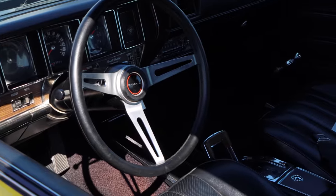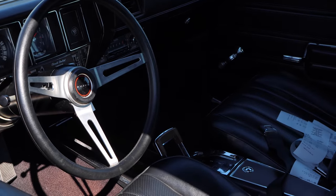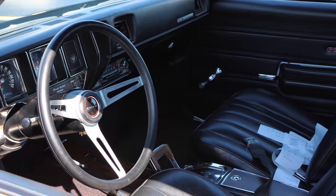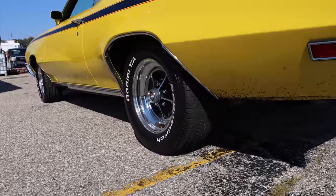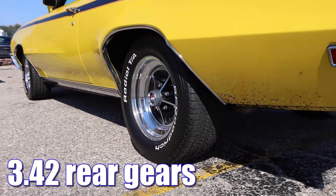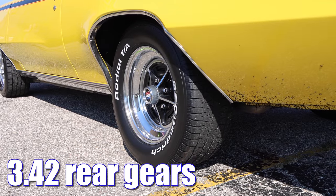You could get a manual transmission in this car, but this one has the drag race-friendly Turbo 400 3-speed automatic. If your Stage 1 left the factory with air conditioning, like our featured car, then you got a set of 342 gears standard, and that just happens to be what this car is still housing.